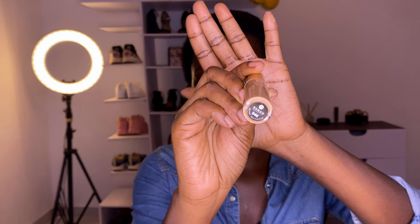I got this in the shade 046. It's actually quite light. I was contemplating between this shade and 047, which is darker than this one. I feel like I should have gone with 047. So yeah, there's also this. Of all the things I got, the delivery prices cost the most when it came to the Nuban Beauty things. The delivery was outrageous, very, very outrageous. I don't even want to dwell on it.